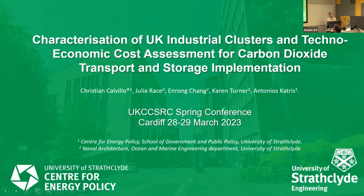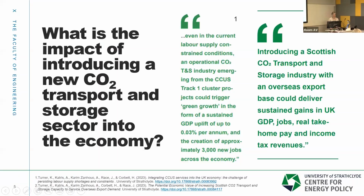Okay, so this is a paper that was accepted for the International Journal of Greenhouse Gas Control, and it is a techno-economic cost assessment for carbon dioxide transport and storage implementation. But I'm not really going to talk about the model. I'm going to show you what the model is. Why we did this work was more about how you use that model.